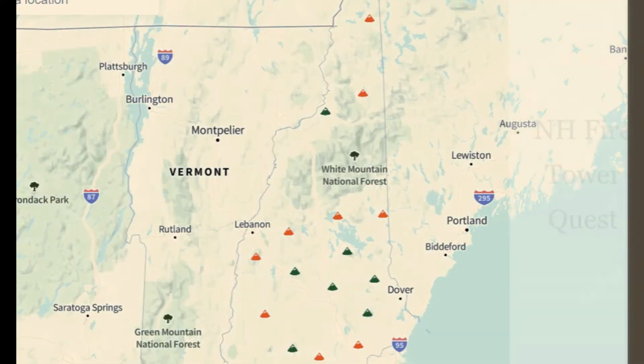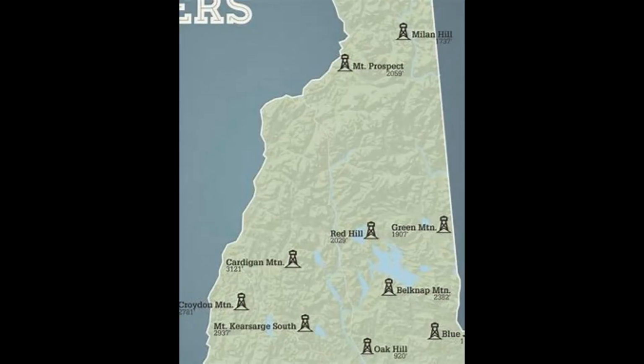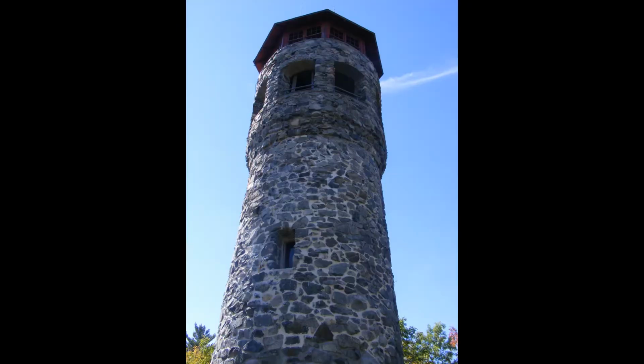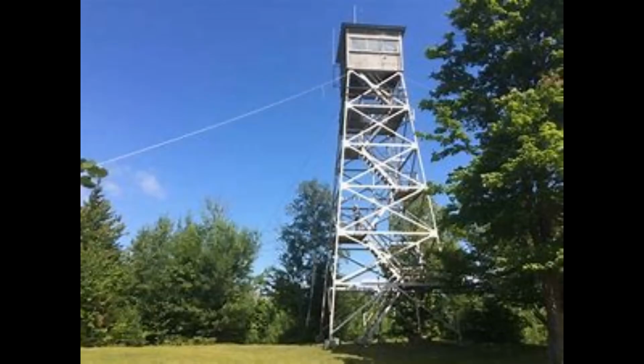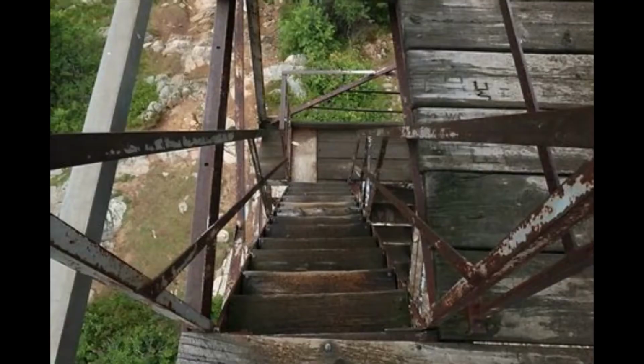The first list I want to talk about is the New Hampshire Fire Tower Quest, which is a relatively easy, family-friendly list that takes hikers to 15 of the still standing fire towers in New Hampshire. You only need to complete 5 of these hikes to apply for the official patch, but as an added challenge, you can try to get all 15.